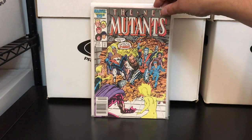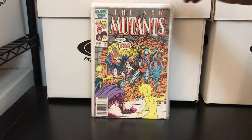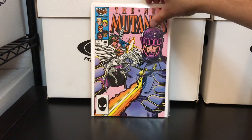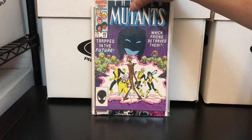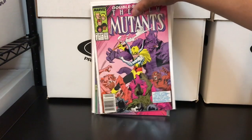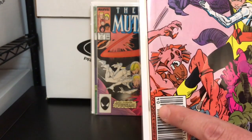So, New Mutants. I didn't get into the New Mutants until the very end of the run, the Liefeld era, as it went from New Mutants into X-Force. So all of the issues that I had before this were from that time period. And he had a handful of these in here, smattered about, but his lowest number was number 46. Always love a good Sentinel cover there. Cannonball too, like Cannonball. That's a cool, love the character of Magic. Love that cover. Artist is Leonardi, down here.